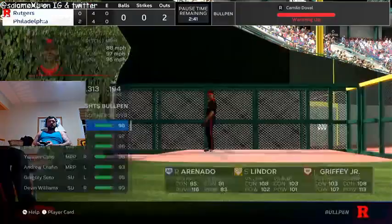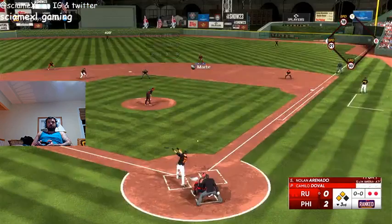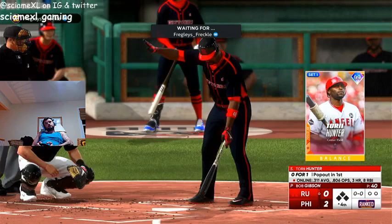Here's Nolan Arenado. He's already homered here in this one. Camilo Doval on a pitch out of the pen here. He has a great slider with tons of movement. To the right side. That ends the inning. Here's some real power at the plate. Torrey Hunter. He's 0-1.